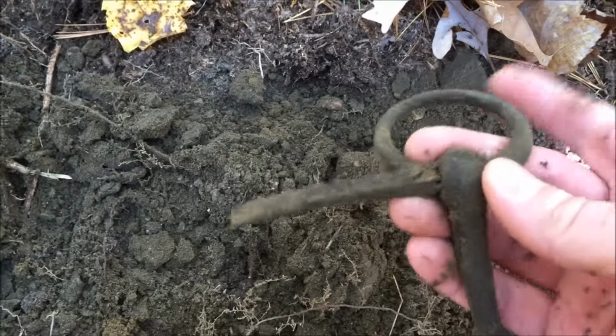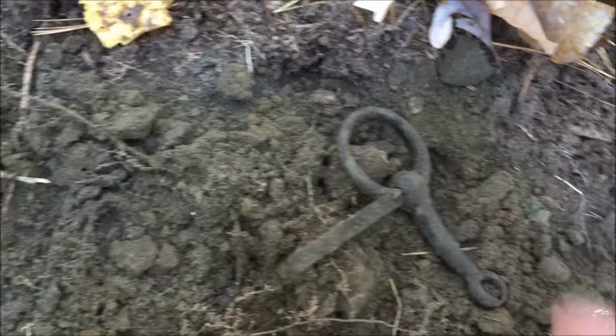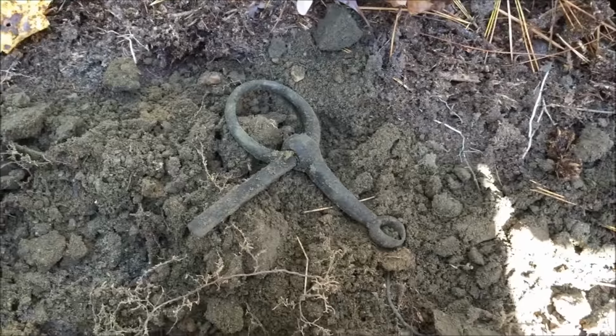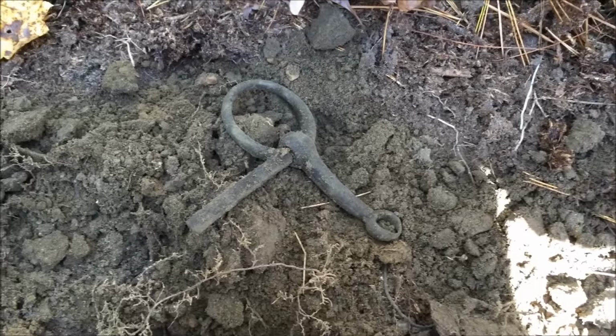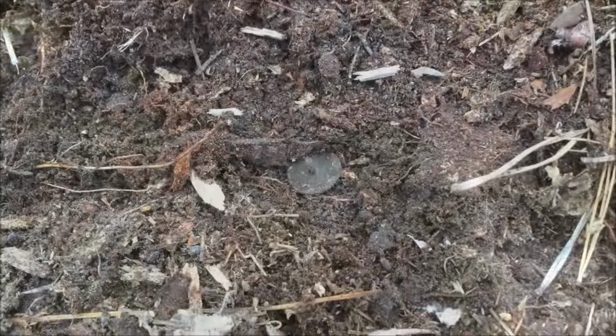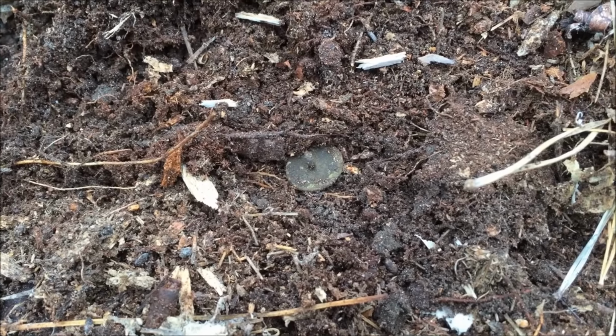So, I'm really excited right now. Let's see what else we can get. I'm really psyched right now. This place has not been hit. All right. Onward and forward. That little bugger there was literally right on the surface.